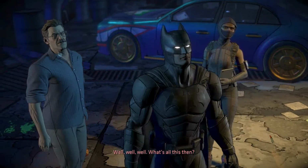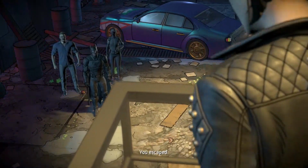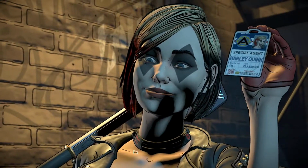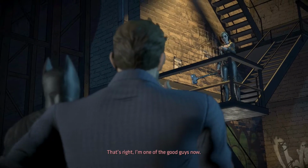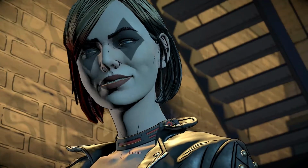Well, well, well. What's all this then? A bat and a walking talking mustache trespassing on my crime scene. You escaped. You got it all wrong, Batty boy. I'm here on agency business. Special Agent Harley Quinn. For the love of God. That's right. I'm one of the good guys now. So hand over everything you found before I knock out those pearly whites. You can try. In the name of the law.